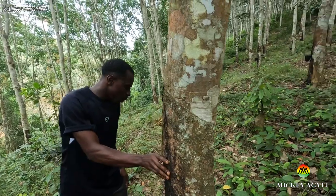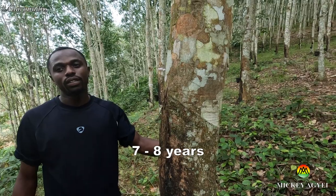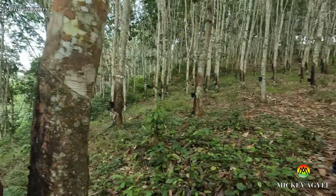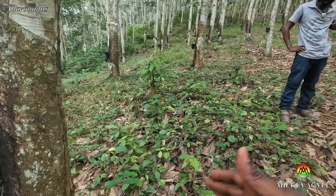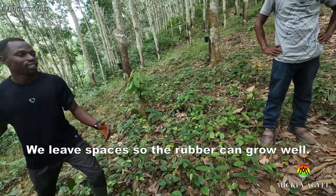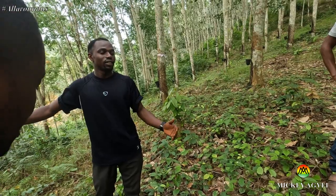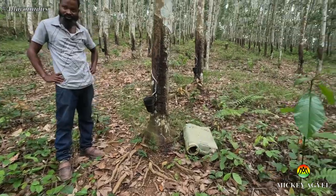How long does it take before you can start tapping it? Let's say 7 to 8 years. 7 to 8 years. Oh, okay. You're going to pay more attention to it. I've seen that they put a bit of gap in between. Why do we leave these gaps? You leave it so that the rubber will grow well. So how many feet? Five feet apart. Okay.